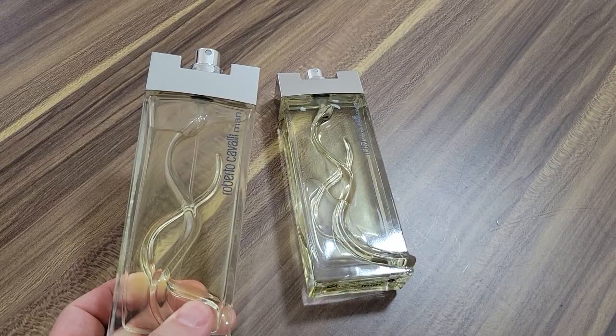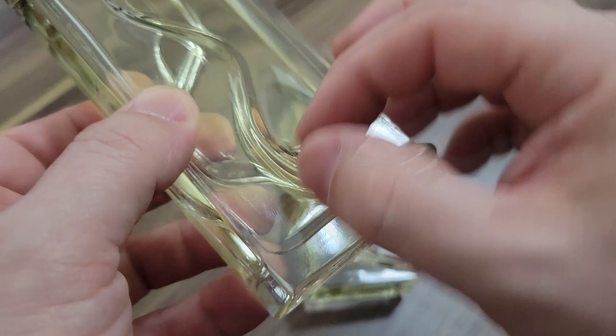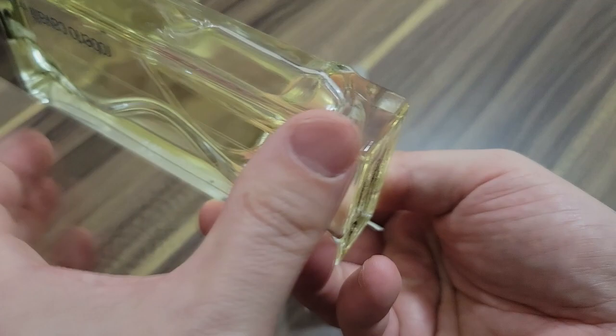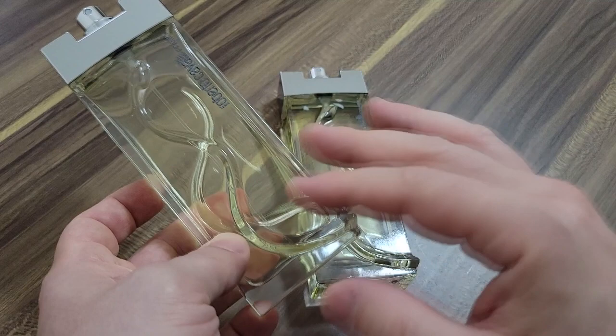Now, the bottle is pretty cool. Look at how it has a snake. The snake is sticking out of the glass there. You can see it's really cool. Really nice looking bottle. And on the back side, too, this is the tail that comes around. It comes around here and it continues up. So it's a cool design. The box, it's too bad that these don't have the box. The box is like a python snakeskin design. It's like a blue snakeskin design.